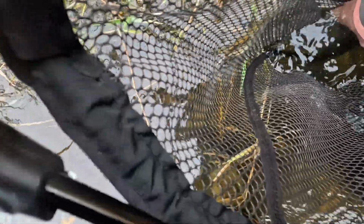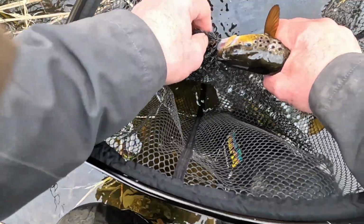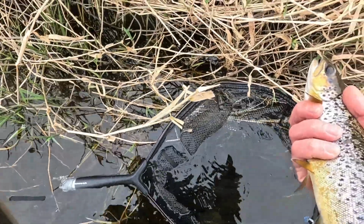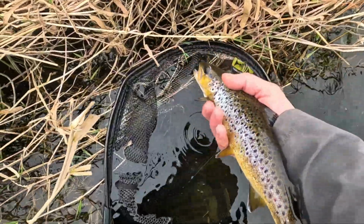So there's a lovely Fane trout. Nice trout for the Fane now.